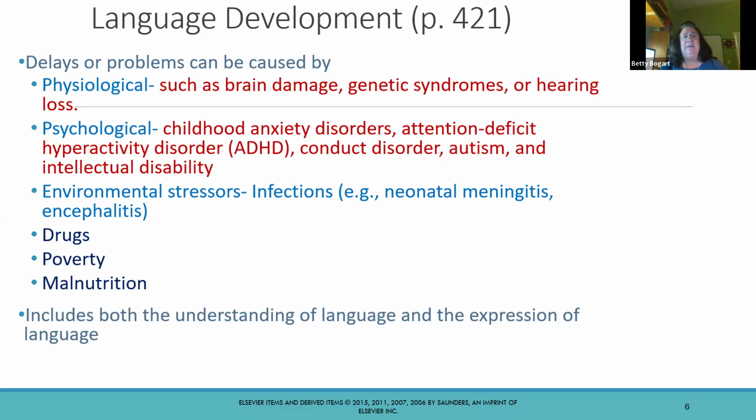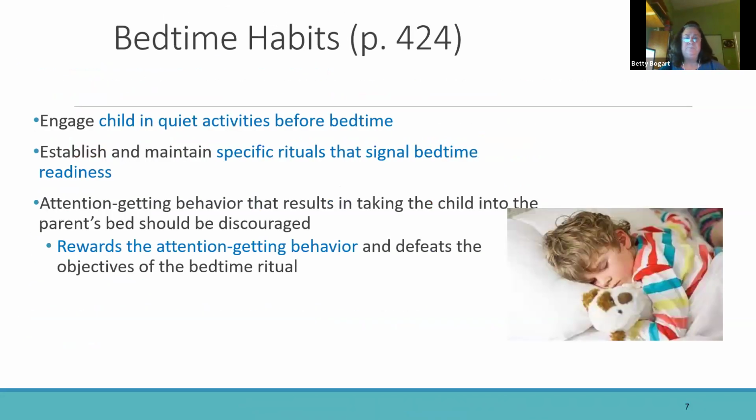Sometimes you will see it's psychological. They don't want to talk. Maybe they're stressed out or something. Maybe they've had an infection, or maybe their home environment isn't good. So, poverty, drugs, malnutrition. And these are realities. These do happen in real life, and they're not going to talk. They tend to be quiet and they internalize and they go into themselves.